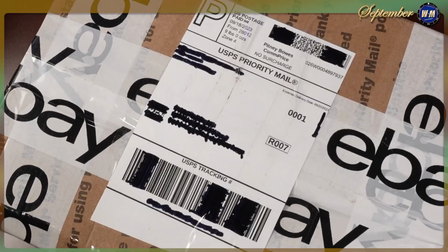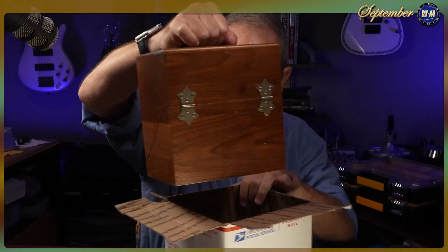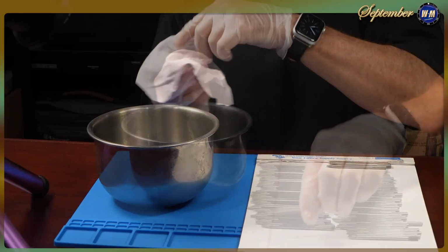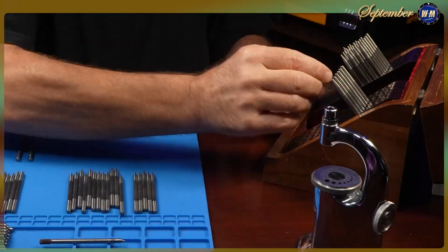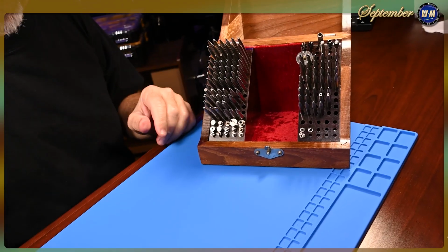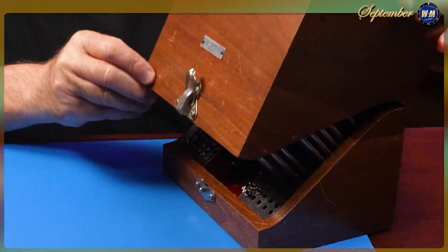I just bought my first staking tool. Any guesses where I got it? The staking set was the next step for me in my watchmaking. With it, you can separate and assemble small watch parts, adjust and repair the main plate, and so much more. As with any antique tool, there's nothing like a good cleaning, adjustment, and lubrication before putting it into service. Everything has a home. I'm looking forward to learning more about using it and taking my skills to the next level.